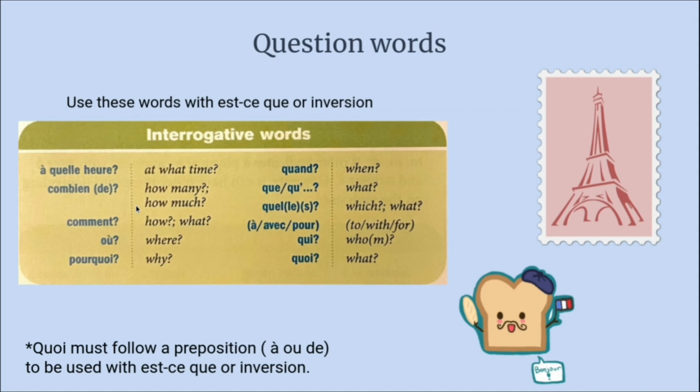This is on page 120, by the way. If you want to, it goes into a little bit more depth if you want to read about specific things. And then à, avec, pour, qui. So qui would be who, and if you wanted to add any of these, like to, with, or for, who, and then quoi is what. Note that quoi must follow a preposition, à or de, to be used with est-ce que or inversion. Inversion is when you flip it, like as-tu prêt? So you would say, are you ready? Like you would flip the subject and verb.